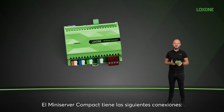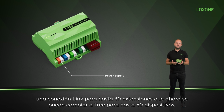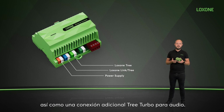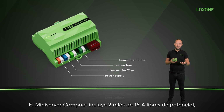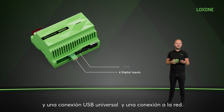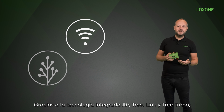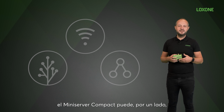The Mini Server Compact has the following interfaces. Our typical 24-volt power supply, a link interface for up to 30 extensions, which now can be switched to Tree for up to 50 devices, as well as an additional Tree Turbo interface for audio. Tree Turbo includes two potential free 16-amp relays, integrated Loxone Air, 4 digital inputs, and a universal USB interface and a network connection.